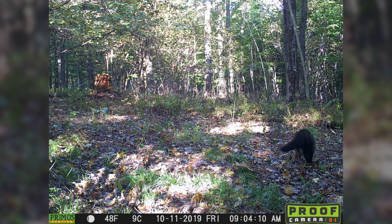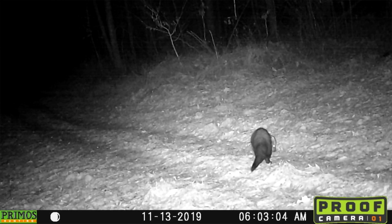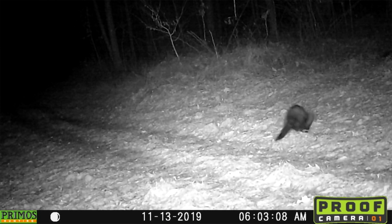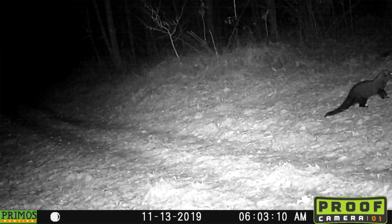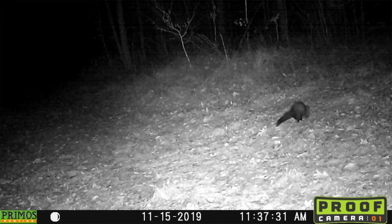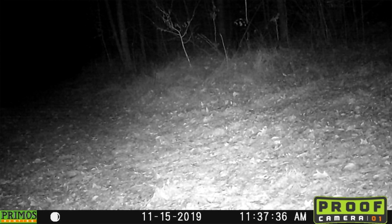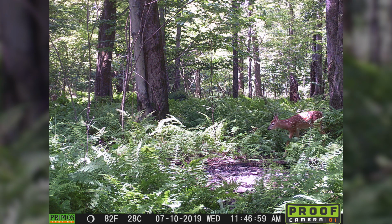One of the things that I seem to get almost every year on camera, but I've never actually seen in person, is a fisher. This year was no different. I got a picture of a fisher, and then I also got a couple videos here. If you take notice, it looks like the exact same video, but it's actually 2 days apart. So I got two different videos here, 2 days apart, of the fisher. Really cool.